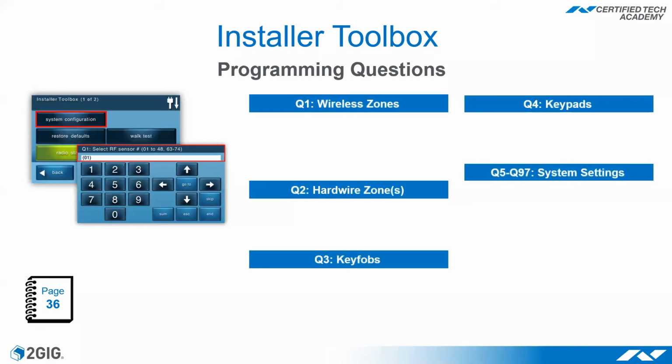So first things first, we have 4 main questions. The first main question is wireless zones. The second main question is wired zones. Third main question is key fobs. And then the fourth main question is keypads. Questions 5 through 97 are system settings. That's where I do entry delays, exit delays, all of that fun stuff at the end there.